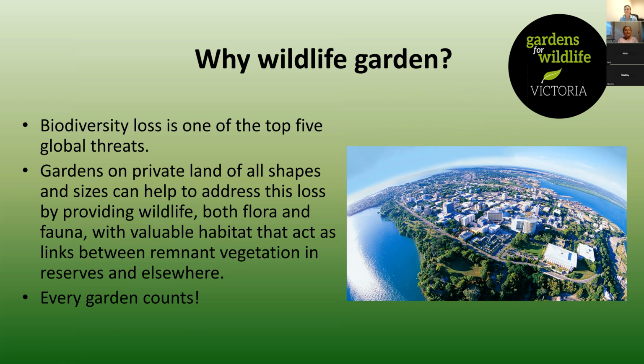So why wildlife gardens? Biodiversity loss is one of the top 5 global threats, and gardens on private land of all shapes and sizes can help to address this loss by providing wildlife, both flora and fauna, with valuable habitat that acts as a link between remnant vegetation in reserves and elsewhere. And every garden counts. If you think about it, the bulk of the land is owned in private hands, while public land is managed for biodiversity and improvement of habitat. With the bulk of land owned in private hands, there's definitely a need for some improvement in biodiversity outcomes on that private land. And that's where Gardens for Wildlife comes in.